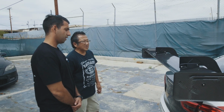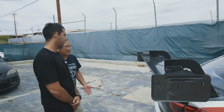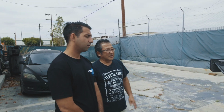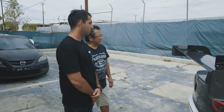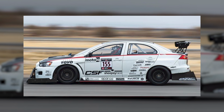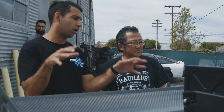They give you dimensions for the holes on the top, but they don't give you any wing stays. So I had to design those and have them CNC machined out of billet aluminum. Just going back to what we had on the car, we had just an off-the-shelf APR wing with some uprights that was just trunk mounted on the top. Exactly. Now we've gone to this chassis mounted system.